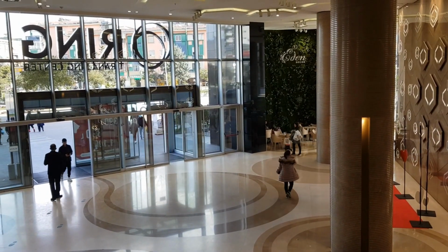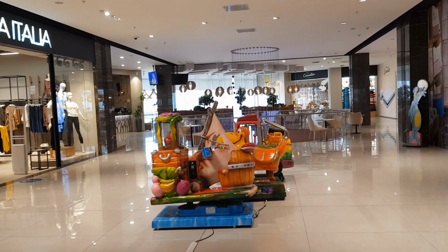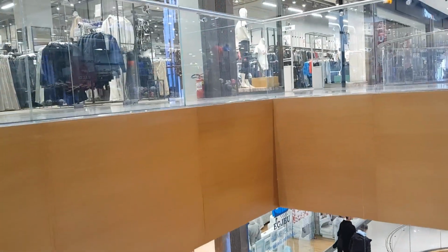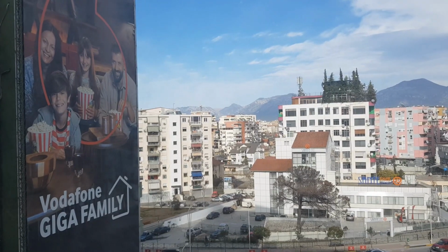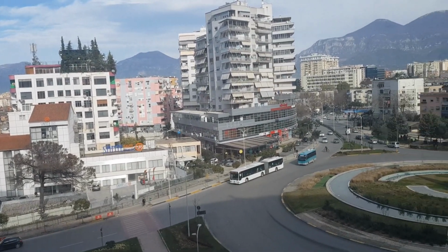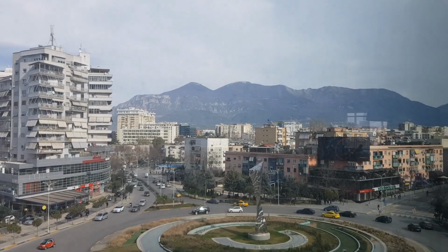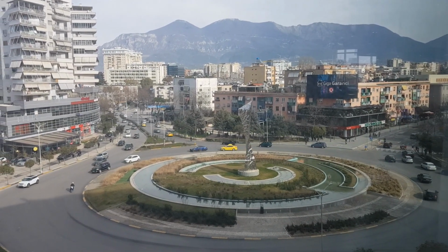And this is what the Ring Centre looks like from the inside upon entry. Quite state of the art, quite elegant. This is one of the floors. And this is an escalator ride sped up for you. And now we will take a nice look at the view from up top, which is quite nice, quite inclusive. You got the roundabout, you got the billboard on the left, and now the electronic one on the right.